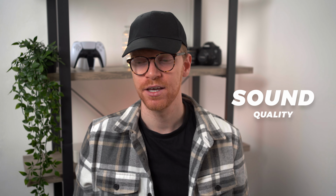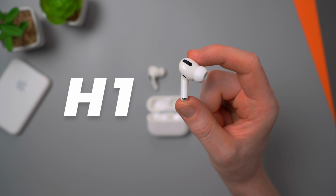The next feature is the improved sound quality. The Pros use the same H1 chip like all of Apple's current headphones, even the AirPods Max and the new AirPods 3. But unlike the AirPods 2, the Pros feature Apple's custom high excursion, low distortion driver and a high dynamic range amplifier, giving a big boost in overall sound quality.